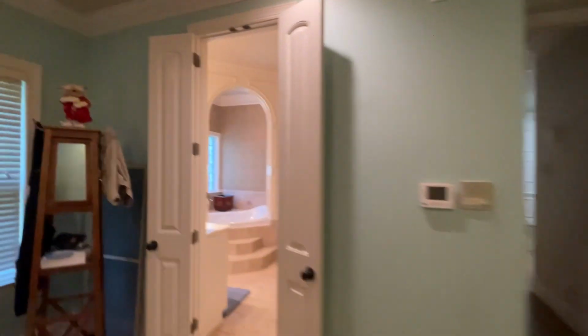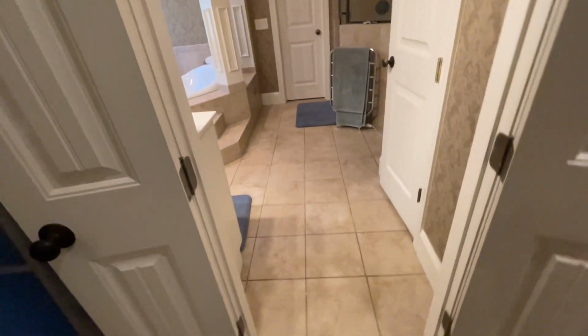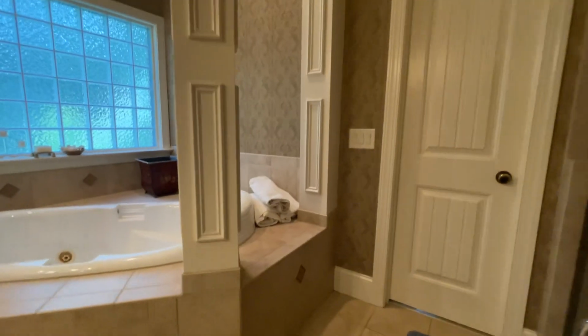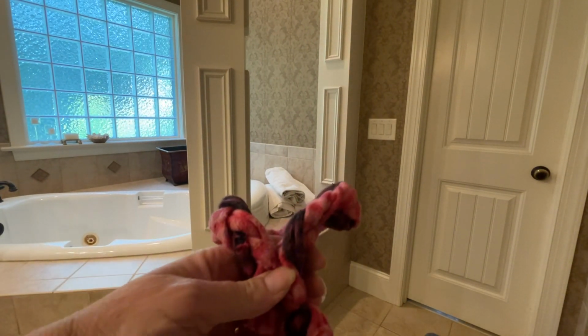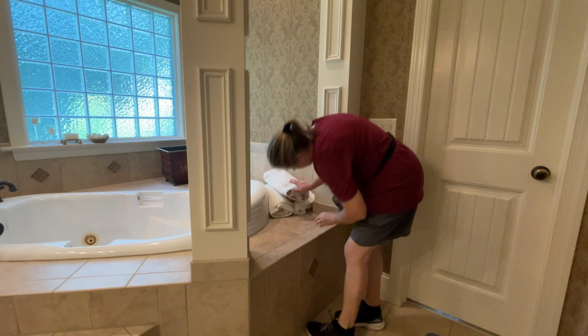The second search area will be this room, the bathroom, and the threshold will be the start of the search. And we will put her tug-tug, which is her little fleece toy, right there.